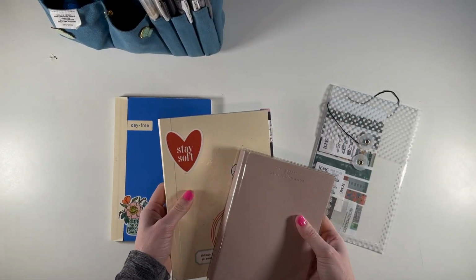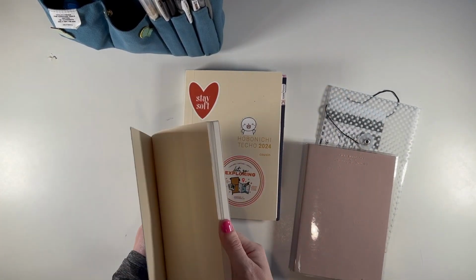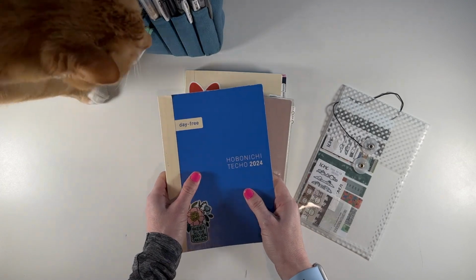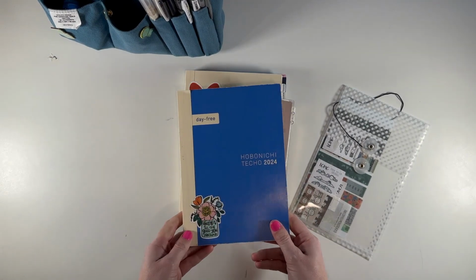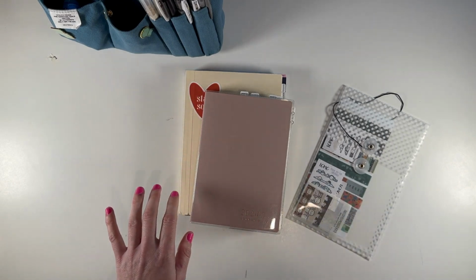So what I have in there is my daily journal, which I'm definitely bringing with me. I have my craft planner and I have my daily planner. I don't want to bring my craft planner with me on this vacation because I'm not going to be doing any craft planning or crafting while I am away. So I don't need to bring this, which is going to free up a little bit of space inside of here.